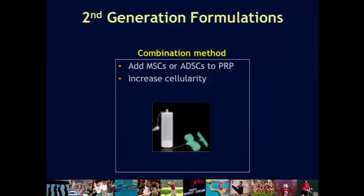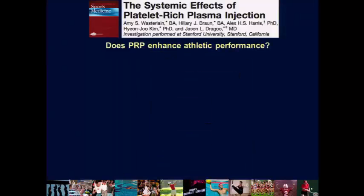And then the third is the combination mechanism. You inject this for lateral epicondylitis, and it's great because you get a reparative chemical response, but there's not enough cells to do anything about it. And so if we add more cells with the PRP, we may get a better response. Eyes open for that. That's another new approach that's coming out.